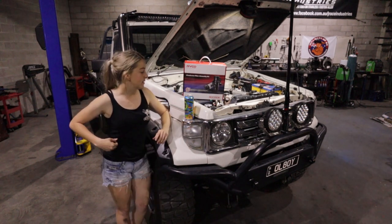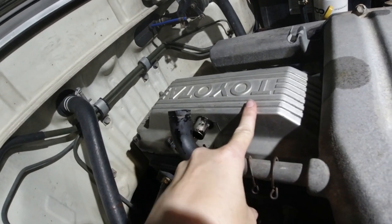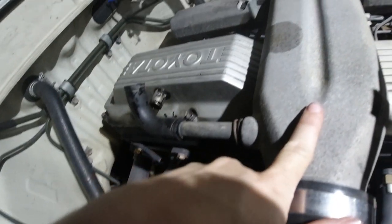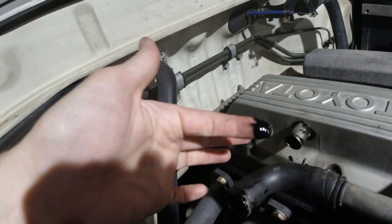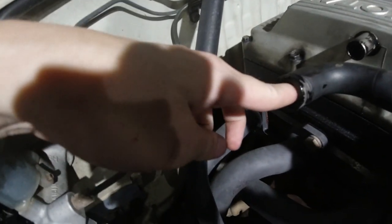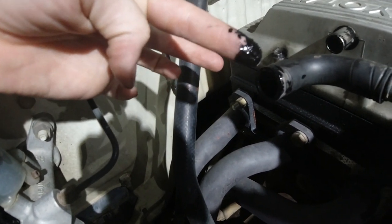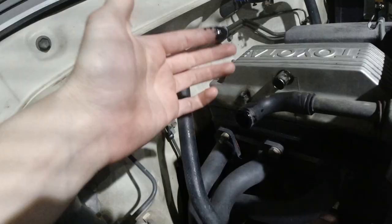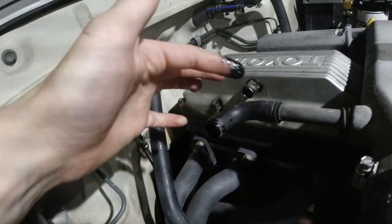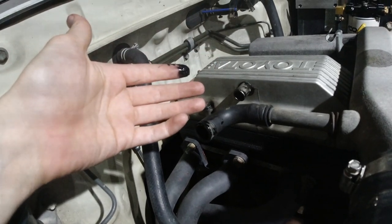I'll show you what I mean. I've just pulled off the hose that goes from my rocker cover straight back into my intake. And that is what comes through it. It goes through this hose and it's just black sludge. Good times. What the catch can does is it sits in between here and it collects all of this.